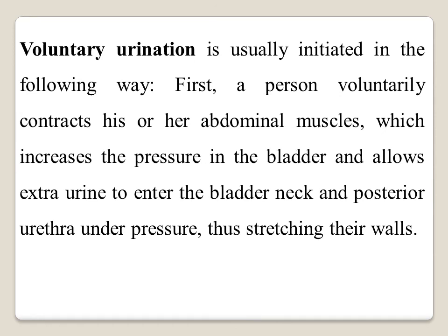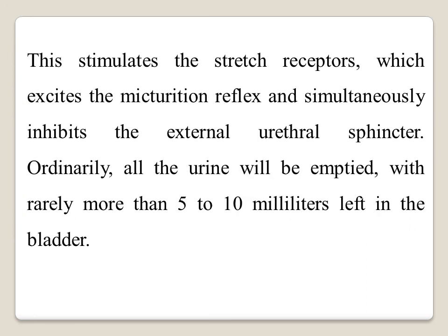Voluntary urination. When the person decides to urinate voluntarily, it is usually initiated in the following way. First of all, a person voluntarily contracts his or her abdominal muscles, which leads to an increase in the pressure in the bladder and allows extra urine to enter the bladder neck and posterior urethra under pressure, thus stretching their walls. This stimulates the stretch receptors, which initiate the micturition reflex and at the same time inhibit the external urethral sphincter. Usually all the urine will empty, rarely with more than 5 to 10 milliliters left in the bladder.